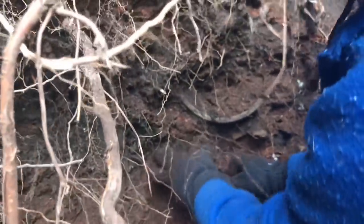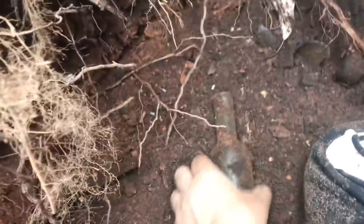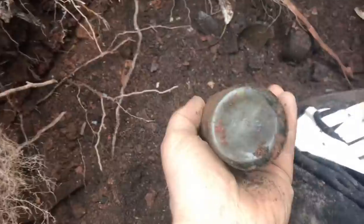Here it comes. Easy. Easy. What is it? Oh, it's a sauce bottle. Now can I get this out? It's got embossing, doesn't it? No. No, just a slick sauce bottle.